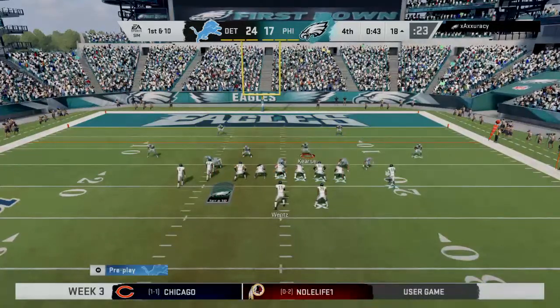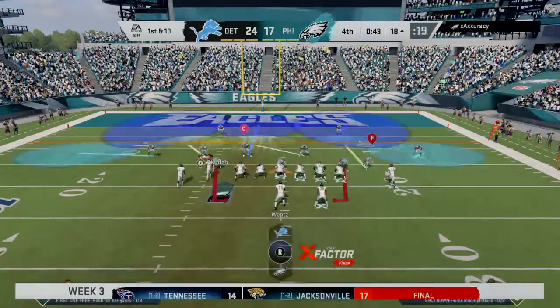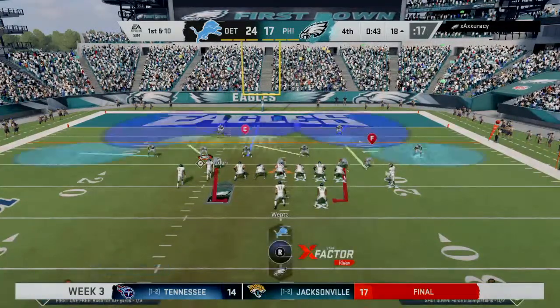Right there, 56. Yo, yo, yo, yo, yo. Yo, 56 to Mike. 56. 81, 81. Here we go, D.